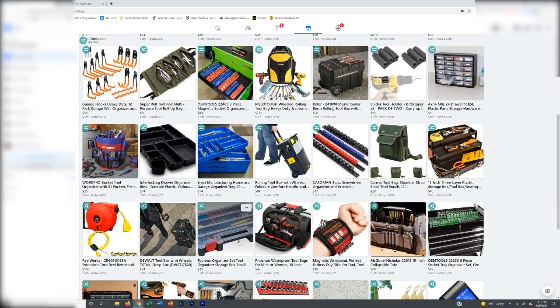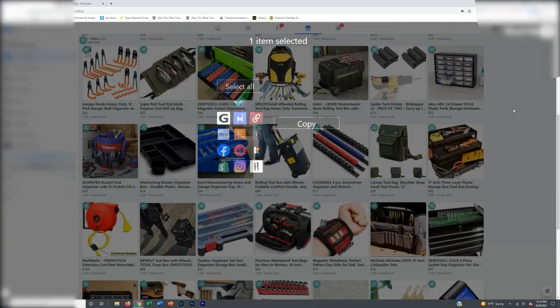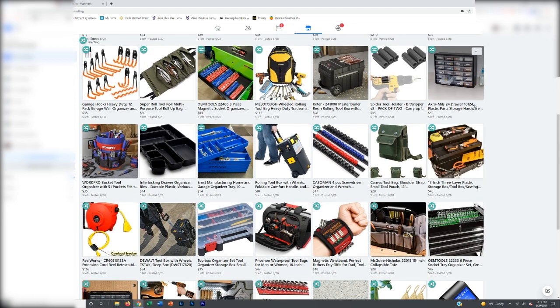Then what happens is I have another VA that comes in and just strictly uses List Perfectly, makes a judgment call. Is this a good product for Mercari? Is this a good product for Etsy? Is this a good product for Poshmark? If it is, they come in, they select those specific ones, and then they copy them over, whichever ones it is. Okay. Now, I would say be careful with Etsy.